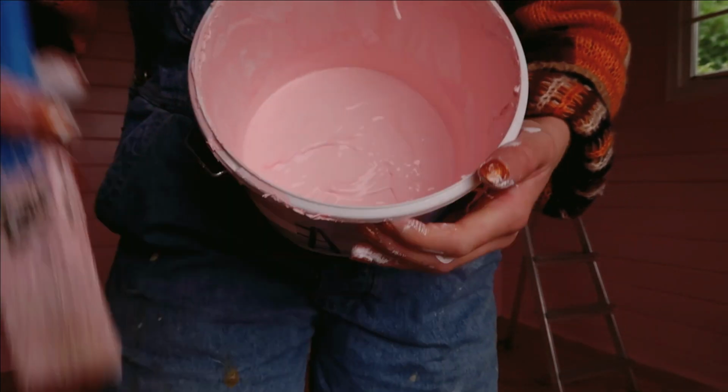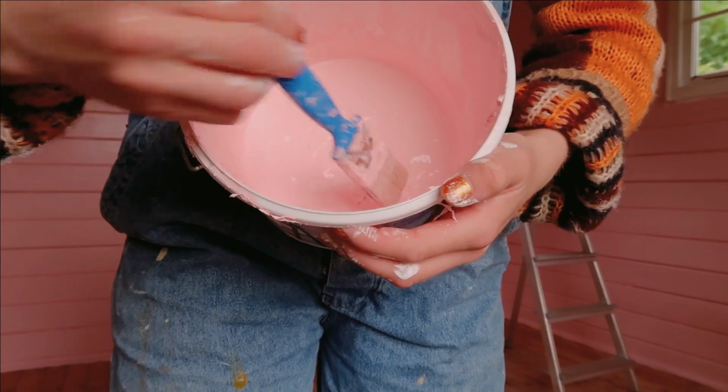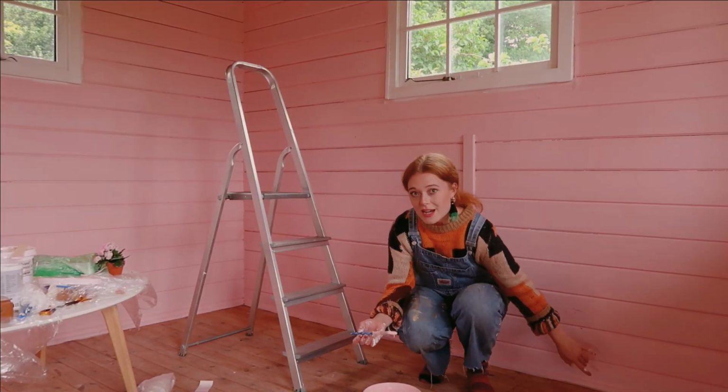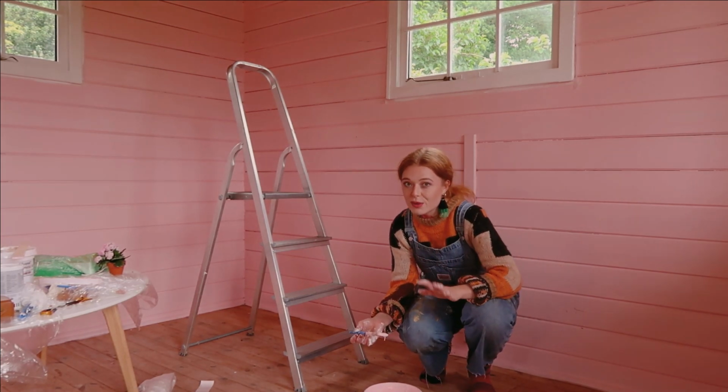This is all the pink I have left. Luckily the only pink I have left is right down here along the edges of the floor all the way around, so I think it's gonna be okay.